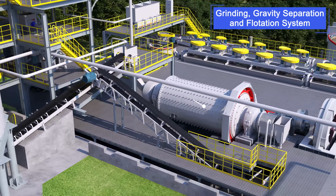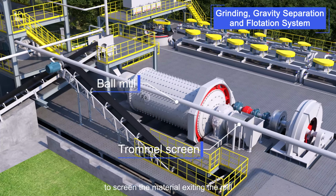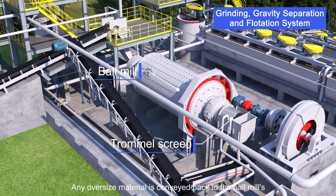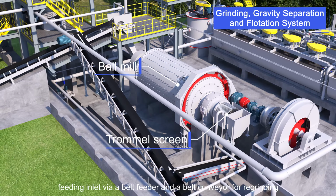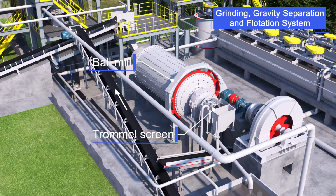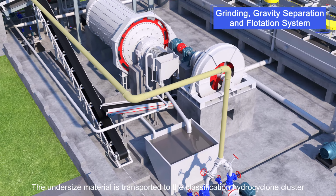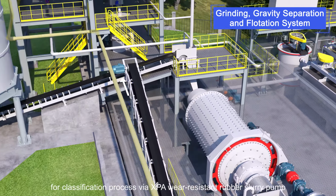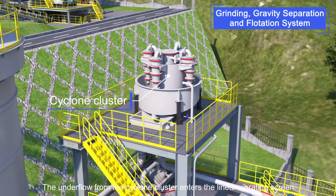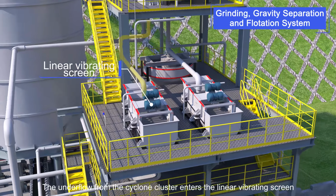the ball mill. A trommel screen is installed at the ball mill's discharge outlet to screen the material exiting the mill. Any oversized material is conveyed back to the ball mill's feeding inlet via a belt feeder and a belt conveyor for regrinding. The undersized material is transported to the classification hydrocyclone cluster via an XPA wear-resistant rubber slurry pump. The underflow from the cyclone cluster enters the linear vibrating screen.